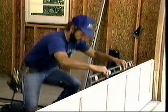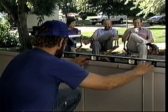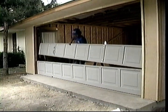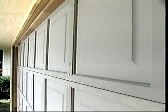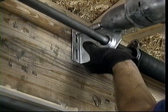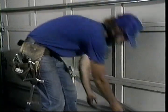For safety, we went with a contractor to install our large, heavy garage door. Besides, after putting up the garage, we needed a break. It's very important that the tracks on each side of the door are parallel from top to bottom. When the last panel's in place, he can put in the overhead sections of the track. He attached the overhead sections of the track to the vertical sections, and he was done.